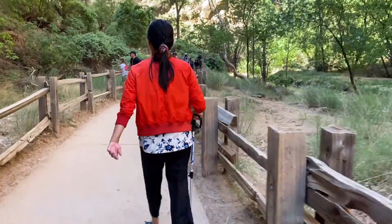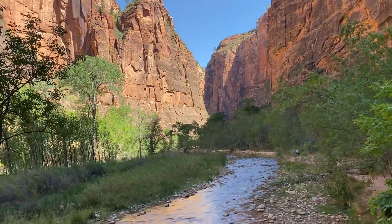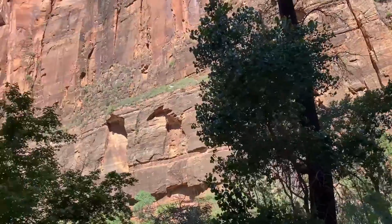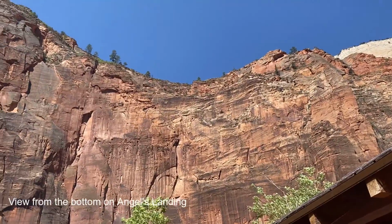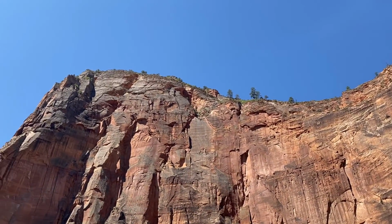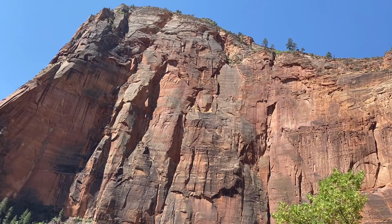Unfortunately, we didn't have the time to hike up to Angel's Landing, but we were able to get a nice view from below, and we could see the people making their way up towards the point. As many of you probably know, Angel's Landing is an iconic hike as it travels up a very narrow ledgeway with handrails to an incredible view. One day I'll be sure to come back to Zion and do Angel's Landing.